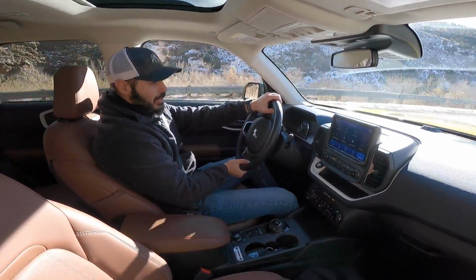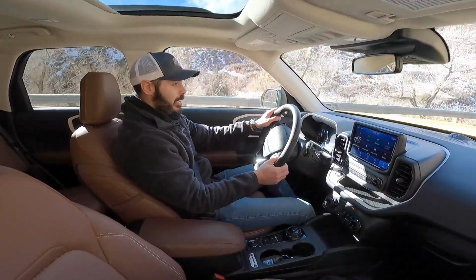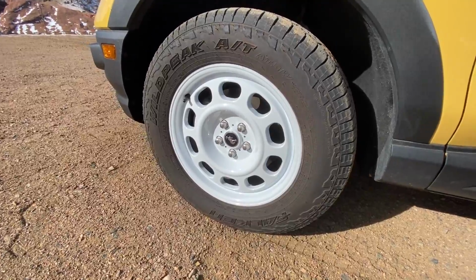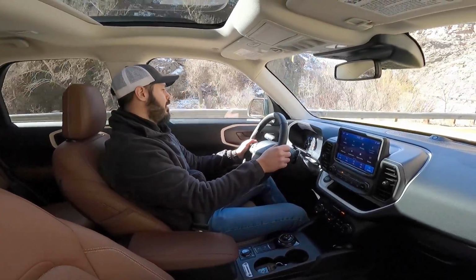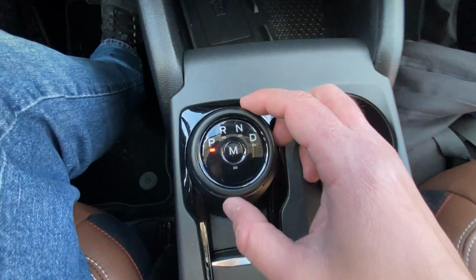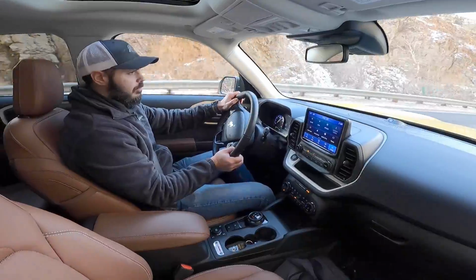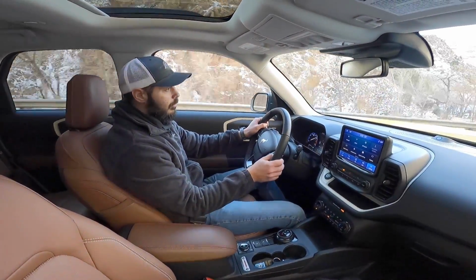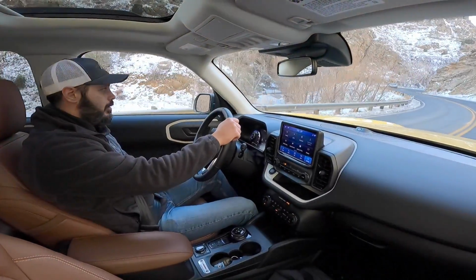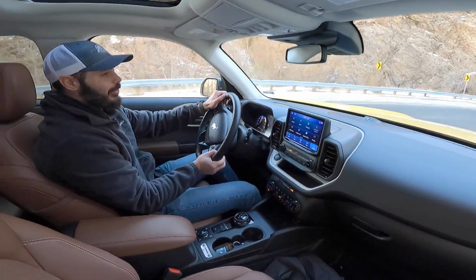And this being the Heritage Edition, it's also pretty capable off-road with the tires, as I said, the ground clearance. You have the locking rear differential and so on. Let's put it in manual mode. So you have this little M here on this transmission dial. Now we're in manual mode, down to 3rd. Up to 6,500 RPM. It sounds pretty good too.